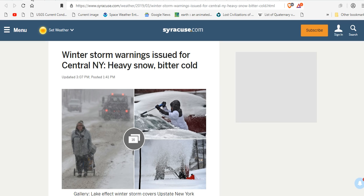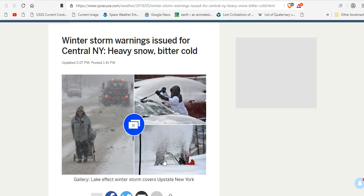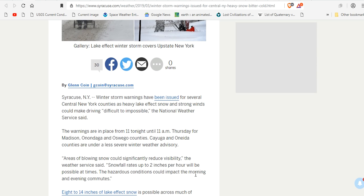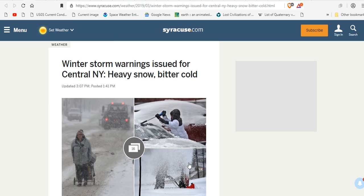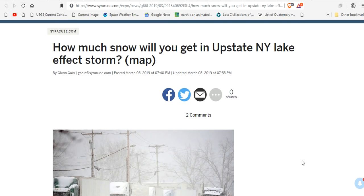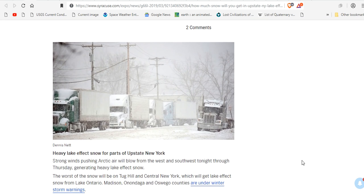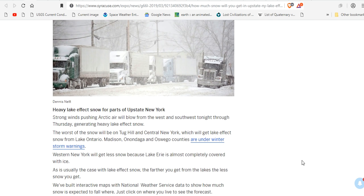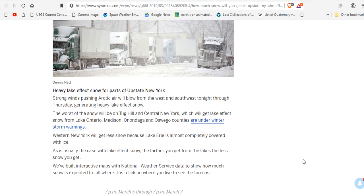Winter storm warnings issued for central New York. Lake effect winter storm covers upstate New York in snow. Winter storm warnings have been issued for several central New York counties as heavy lake effect snows and strong winds could make driving difficult to impossible. How much snow will you get in upstate New York? Lake effect storm map coming up. Strong winds pushing Arctic air will blow from the west southwest tonight through Thursday, generating heavy lake effect snow.